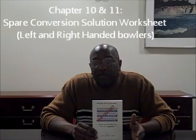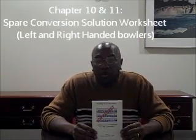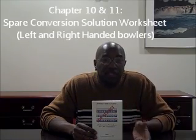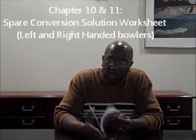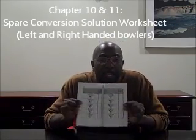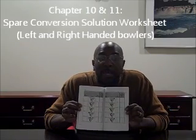Chapters 10 and 11 are the section that covers the worksheet. It's called your Spare Conversion Solution Worksheet, and it's literally over 100 spares that are identified. And if I can go to that section, just to give you an example, it covers over 100 of these patterns that you may encounter.